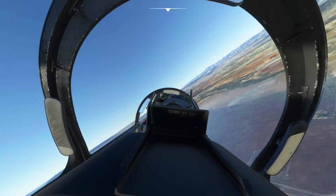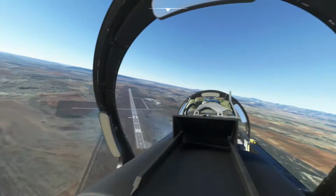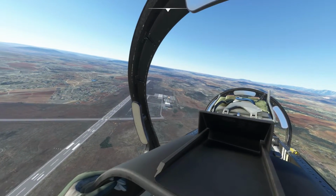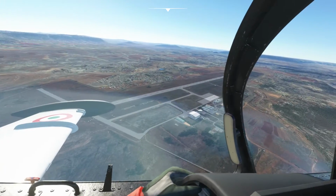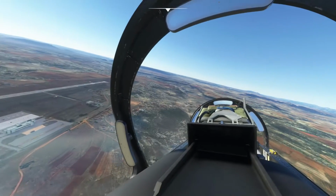Mike India Golf 007, Maseru Tower. Altimeter 29.92, wind 290 at 3. Fly left downwind runway 22. Mike India Golf 1. Left downwind runway 22, 007. Landmark 1262, you are 53 miles northwest.